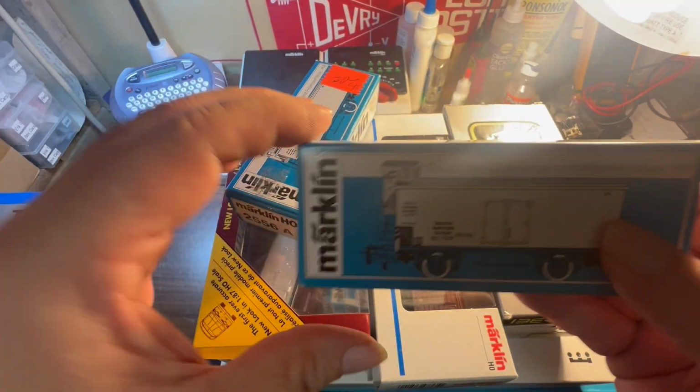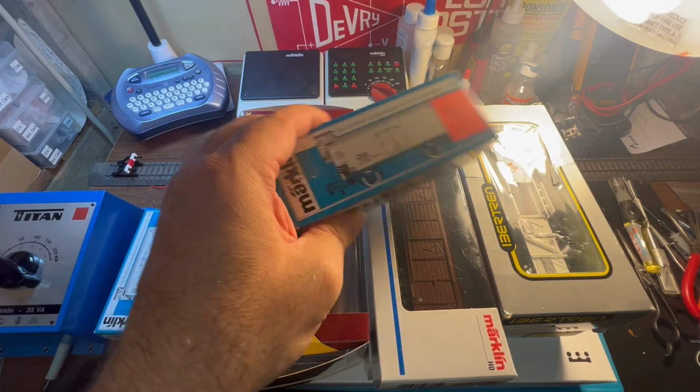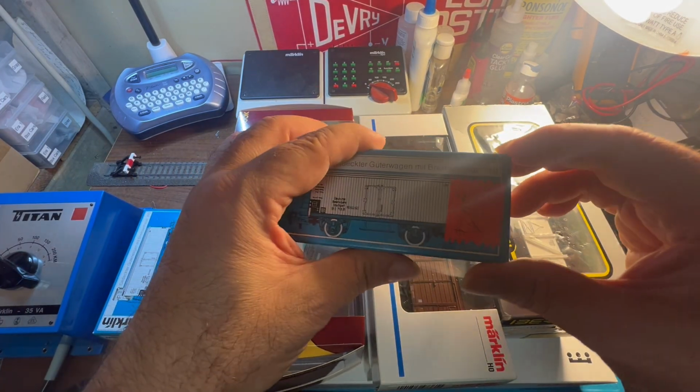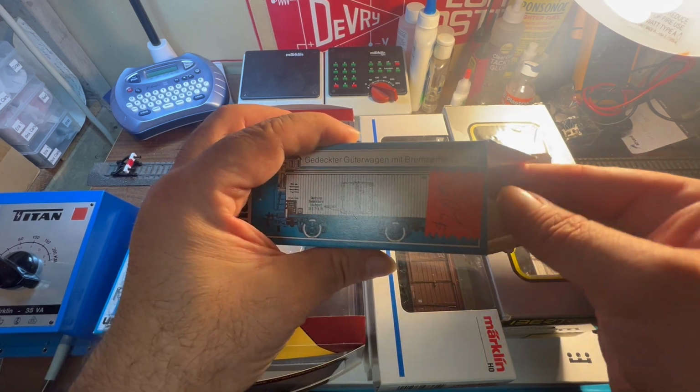I've seen that one time on eBay, and they wanted almost $100 for that, I guess mainly because of the fighting that's going on in Ukraine. I think that has something to do with it.